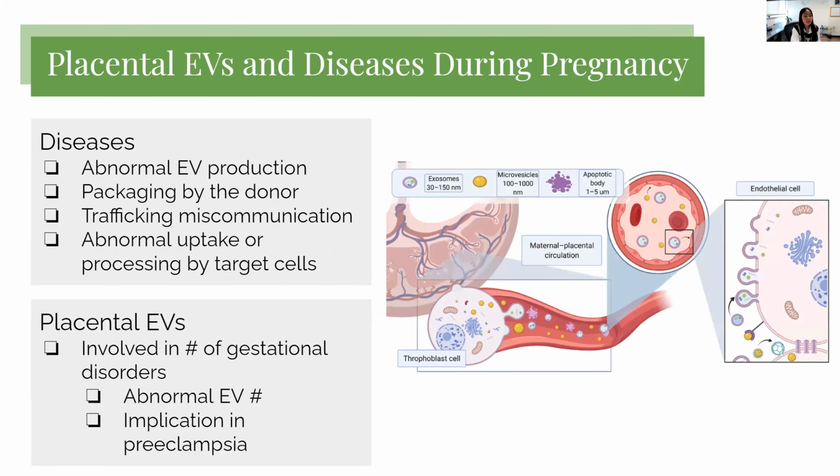In regards to diseases, many are known to come from abnormal EV production and packaging by the donor cells, trafficking, miscommunication, or abnormal uptake or processing by target cells. The image on the right illustrates the maternal placental circulation and the different EVs found in the placenta. Placental small EVs have been found to be involved in a number of gestational, also known as development disorders, and many are based on the connection between the diseases or abnormalities in small EV number or cargo molecules.